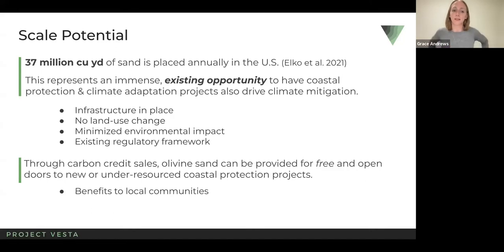And for us, it also means there's an existing regulatory framework that we can leverage. One of the biggest challenges with CDR technologies right now is that, frankly, how do you get a permit for a technology that doesn't exist, right? When you submit a permit, you're asking a regulator to assess whether or not this is going to be safe and necessary. That means there is a relative benchmark that they should be assessing your project against. If it's never been done before, what do they have to assess you against? It's a real challenge trying to develop a regulatory framework for something new.